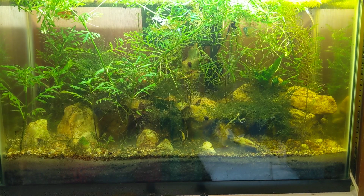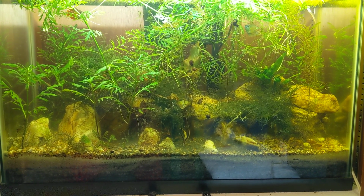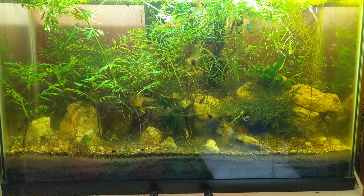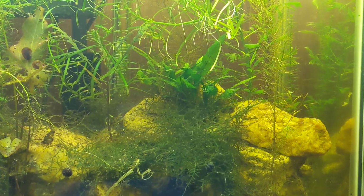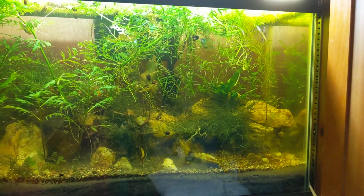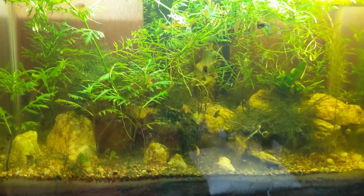What all's in there? Hygrophila deformis, Mirios, Rotala rotundifolia. There are a couple of broken bits. There's a Java fern in there hanging out on top of that rock, kind of mid-screen now. That is not truly an Indian plant. I'm sure it would grow fine in India, but it's not from India.